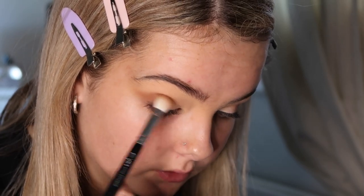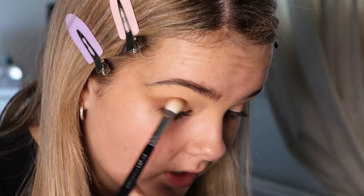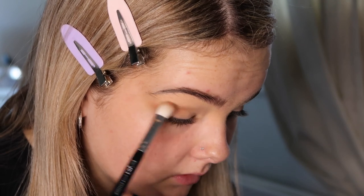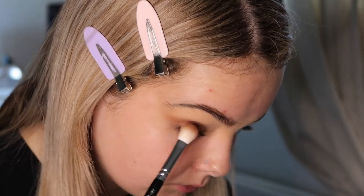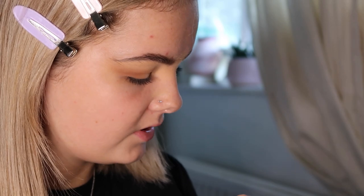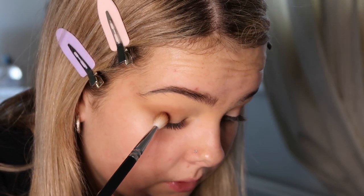You can make this as natural or as smoky as you want. I think I'm going for somewhere in between, just because I think it's wearable but also dressy as well, if that makes sense. And then going in with the shade Slow Motion, which you can't see, but it's a dark brown.